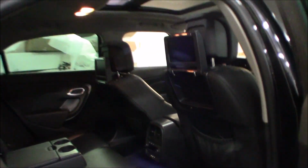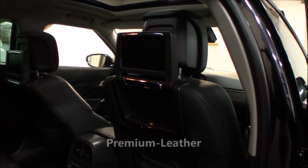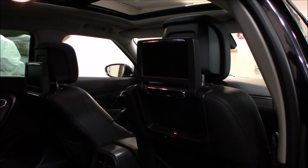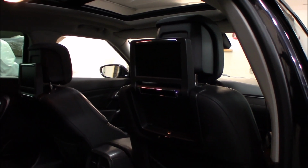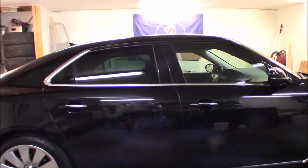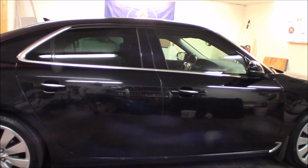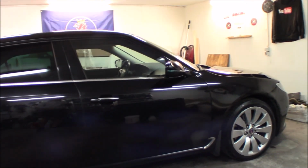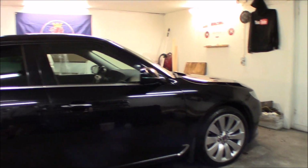And a fun fact about these seats right here with the rear seat entertainment is that the premium skin together with the rear seat entertainment is only 76 cars in the entire world, so it's very few of them. There are more Koenigsegg Regeras in the world than there are cars with these seat combinations. And as soon as I leave the car, it locks itself. I think you can adjust that in the system.